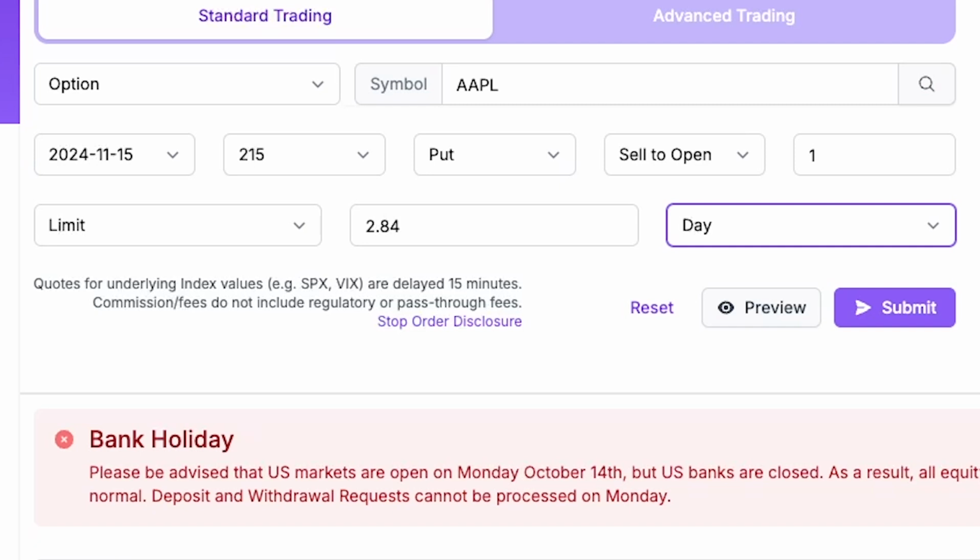However, if Apple does settle in at or below 215, then you get put the shares. Well, what if you get put those shares, let's say at 200, and then you're sitting on a $15 loss at that point because you bought them for $215 and they're really trading at $200. Well, if that's the case, then you have to be patient because you definitely want Apple to rise back up to your entry price before you consider selling it or you start selling covered calls on it.